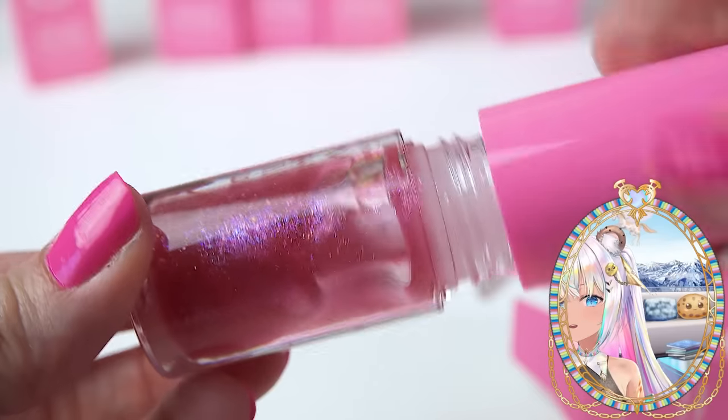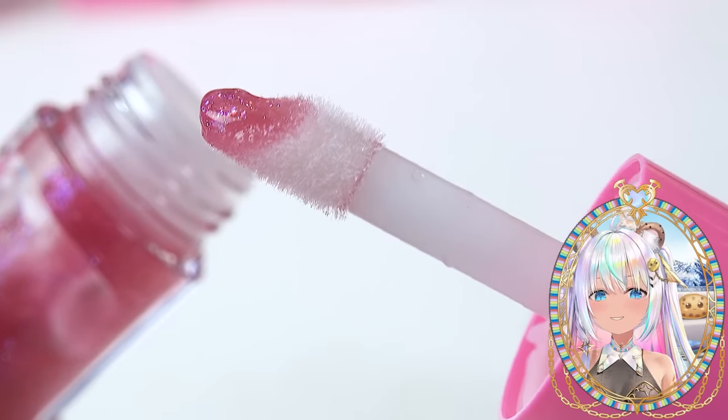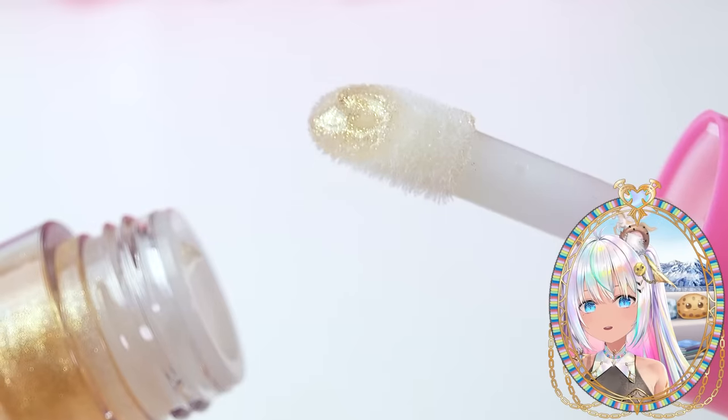Let's look at grape soda. Look at that color. You can smell the fizzy in the soda. Let's look at pina colada. Look at that pretty gold color. Smells so coconutty.